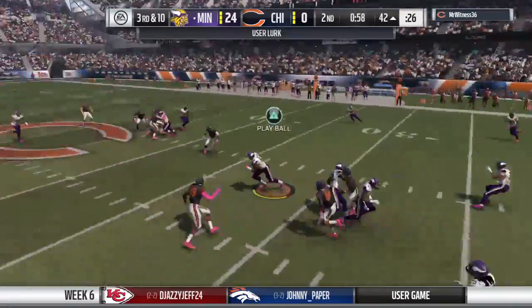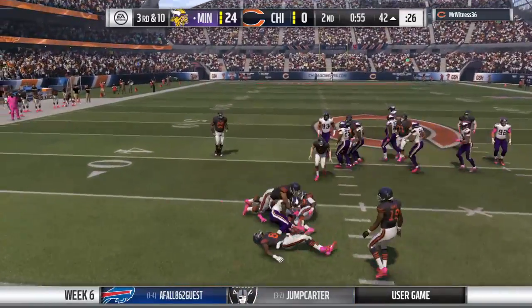He'll look to throw. He rifles one that's intercepted. A great read, and it's picked off.